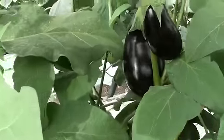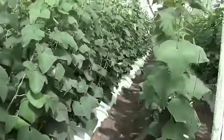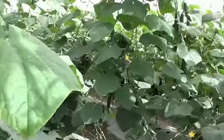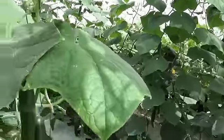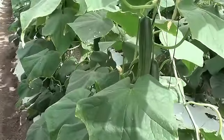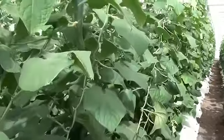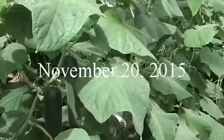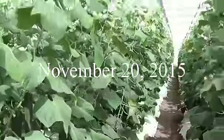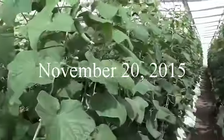Again, we have eggplant being grown. And on the cucumbers, what's interesting is we have the American slicers, European and Persian cucumbers. These cucumbers were transplanted by seed September the 2nd, so we started our first harvest early in October. And in this side of the house, we were still harvesting cucumbers until the end of June this year.